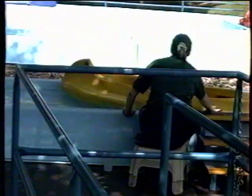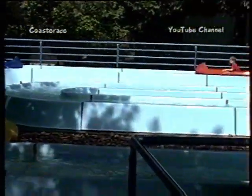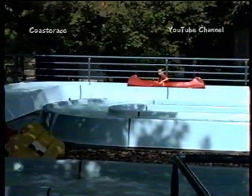Wow, never seen nothing like this. It's like a baby canoe ride. Look at it, they just go around and around. I don't know where we're at, what land or anything like that. Look at that. Yeah, that's cool.